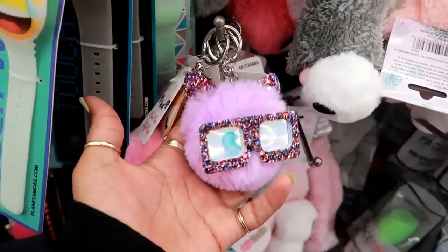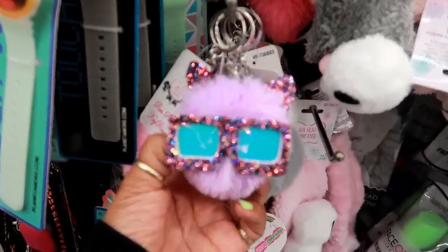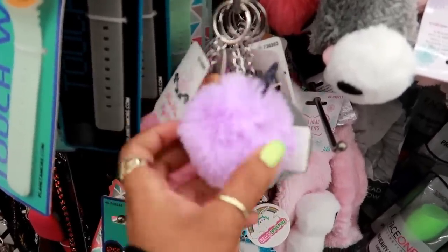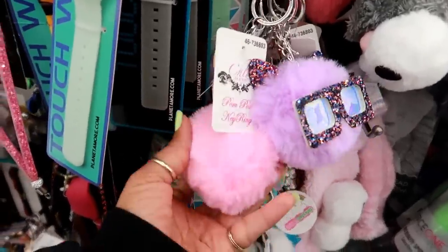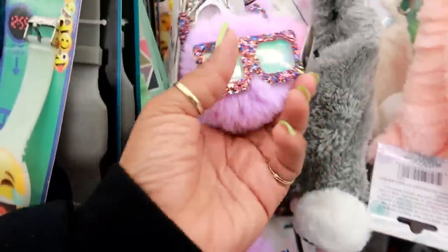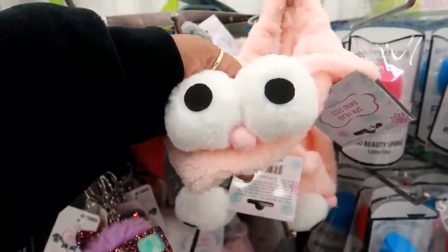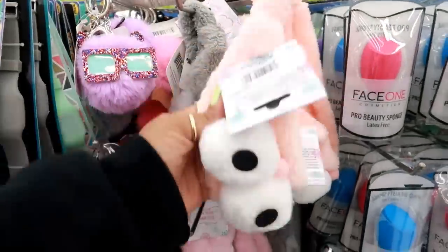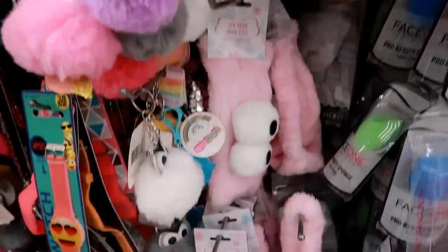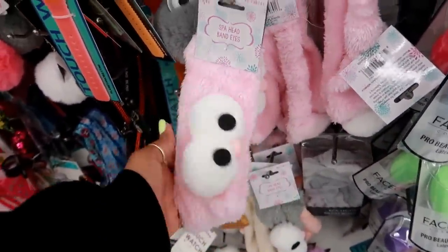Okay, you guys, I literally just showed you guys this from Rainbow in my last haul, and I paid $3.99 for this. Look at that, and they're here now for 99¢. I only see the purple ones, and then what are these? Look at that. A spa headband with some big eyes. That's cute. I see orange and a pink one.